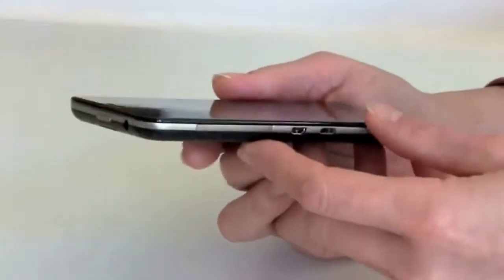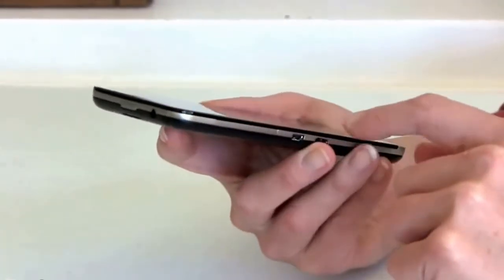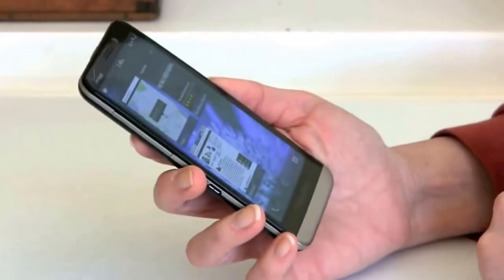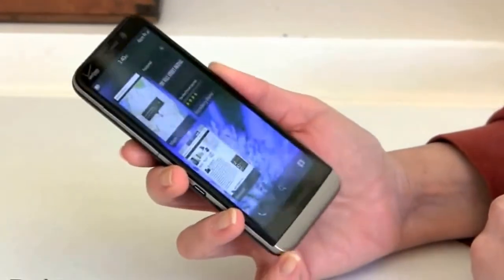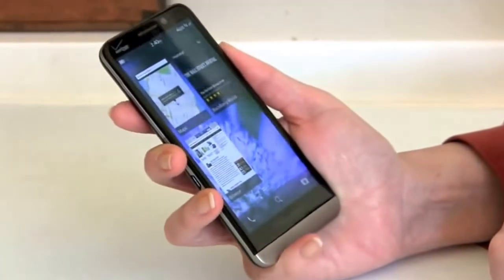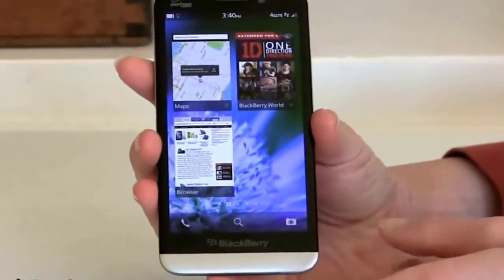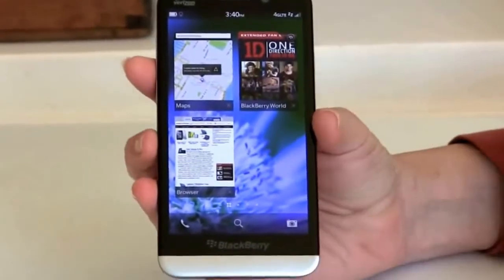Metal framing, edge to edge Gorilla Glass. You can see the curvy bevel over here. It just looks like a really nice quality piece. It looks a lot higher quality than the Z10 did. Feels pretty nice in the hand for a 5-inch device too. It's a little bit bigger though than some other 5-inch devices on the market, but let me show you the front face first. Super AMOLED display here.